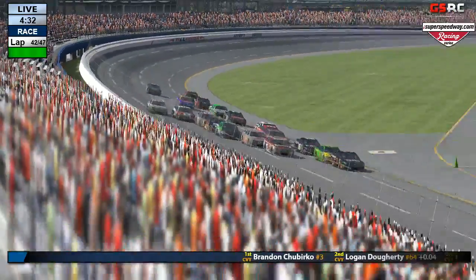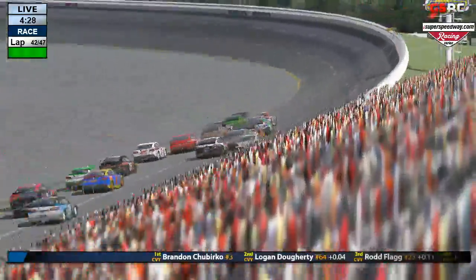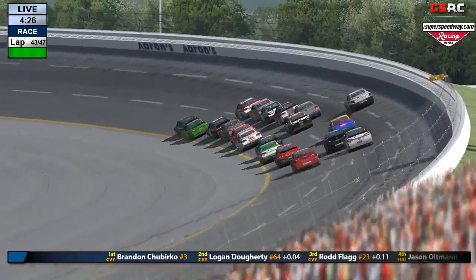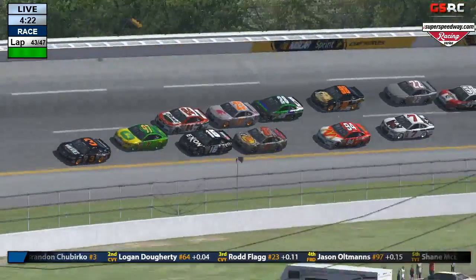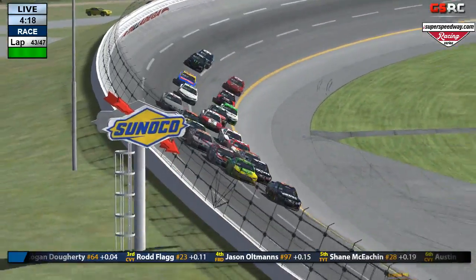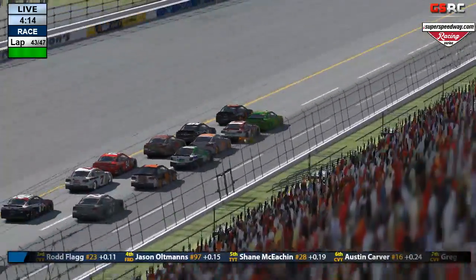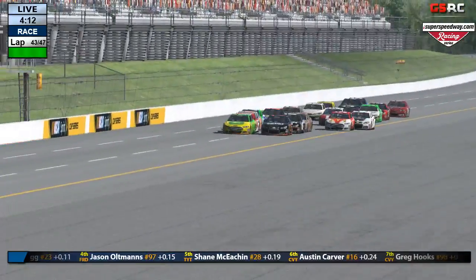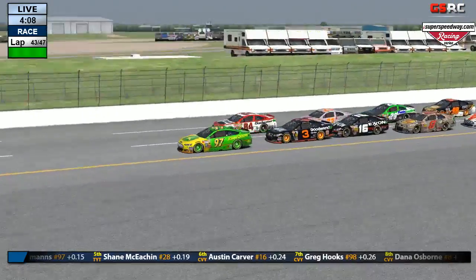Coming through the tri-oval is Brandon Chaburko in the lead at this point in time. Behind him, Jason Altmans. And on the outside, we have Rod Flag and Logan Doherty. Anyone's race at this point in time, Evan. Yeah, it's starting to get real crazy. The 97 is thinking now he's going to go to the outside once again, wants to take another crack at the lead. He has a huge run from the 64. Can he clear the 3 into the corner? Yes, he does.